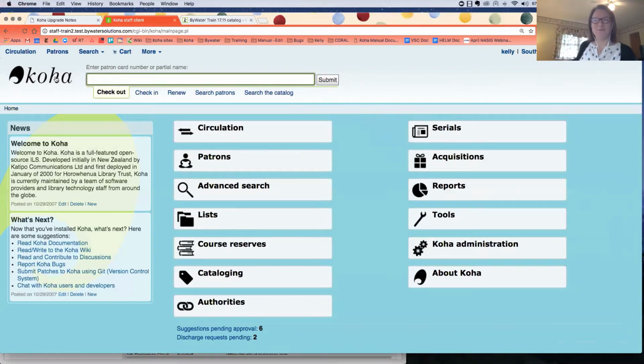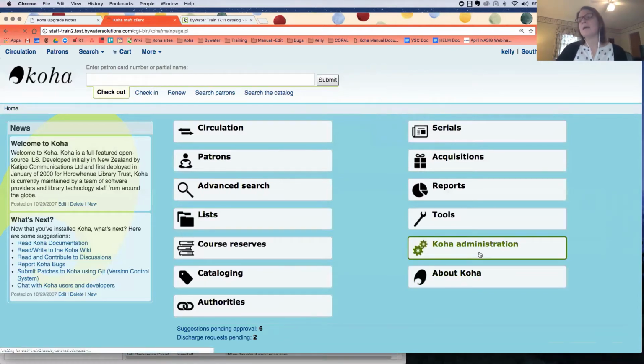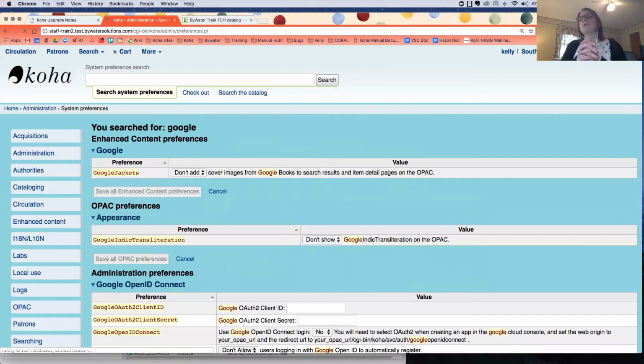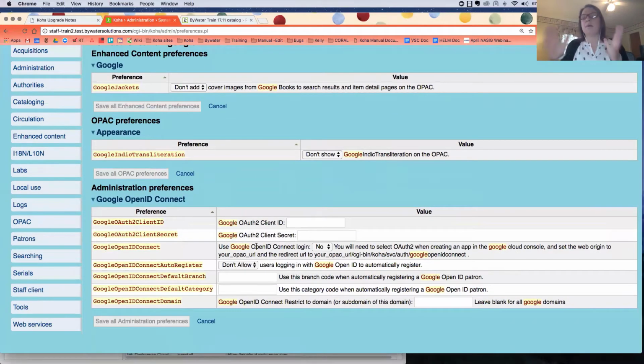So that's really awesome. There are some new enhancements with the Google Authentication within Koha, and Google Authentication, I believe, came in 1605. There's been some new system preferences added to the Google Authentication. I can't show Google Authentication on my OPAC because we don't have a Google account set up, but I'm going to show you a few more system preferences that have been set up, and this may really be exciting for some libraries. I hope it is. There are 3 new system preferences called Google Open ID Connect Auto Register, and then 2 more.